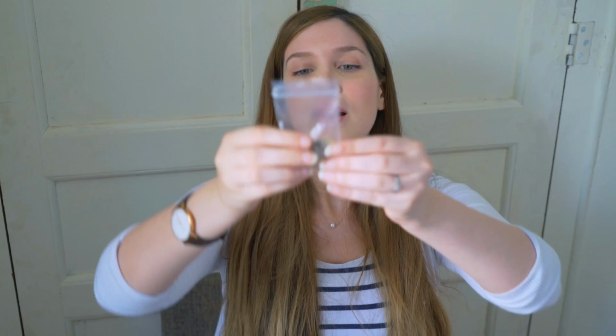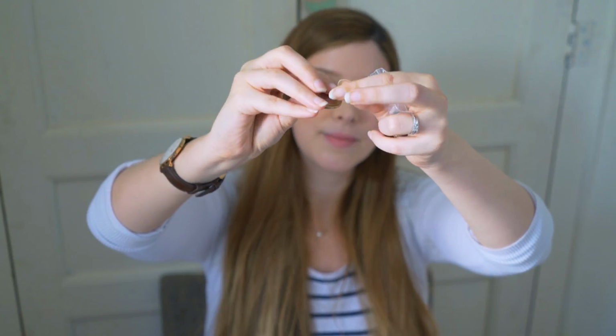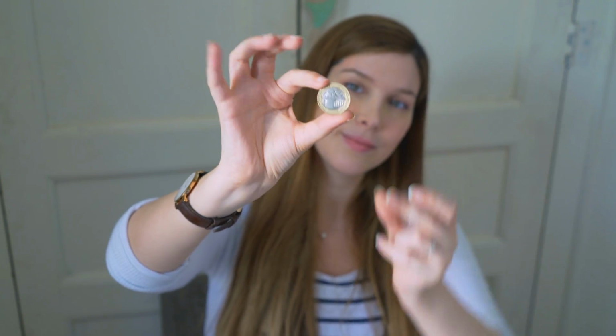So, these are the coins. I'm gonna take them out one by one. This one reminds me of a euro, the way it is, like gold on the outside and silver inside. But it's bigger. And then this one here. And this bronze one.